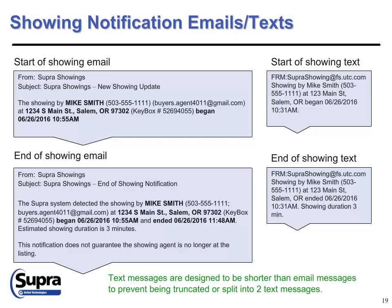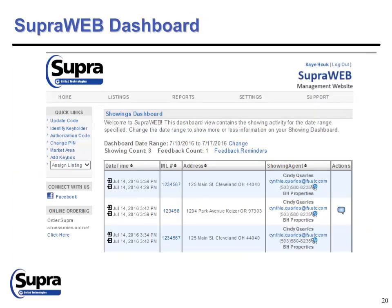This shows an example of what the showing notification emails and text messages look like. Notice that the text messages are shorter than the email messages to prevent them from being cut off or split into 2 messages. The SuperWeb dashboard displays on the home page when you log into SuperWeb, and you can see here that both the beginning and ending showing notifications are displayed here.